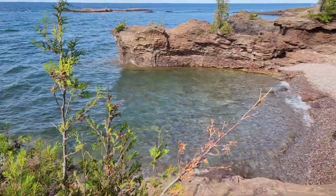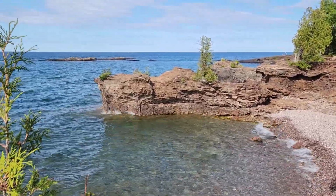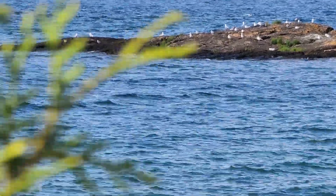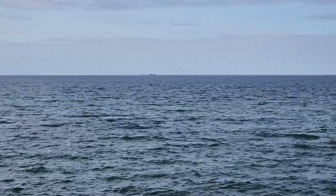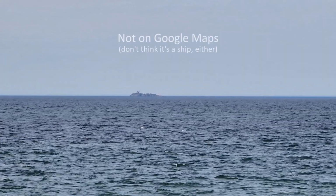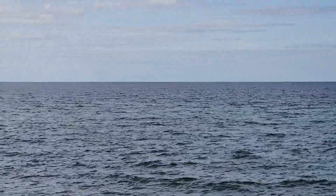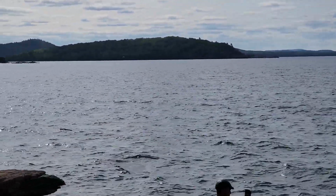What a beautiful little inlet here. Oh, and look at all the gulls out on the island. Way out here, we're going to zoom and see if we can see what that is. I don't know. I'm going to have to Google it and put something on the screen for you. Don't really know what that is. Looks like there could be a structure out there. Probably a lighthouse. And as I swing this way, the sun sort of tends to start bleaching everything out. Get back to 1x here.